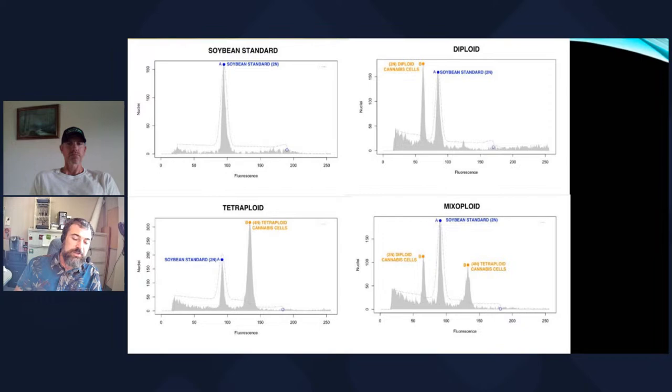The one aside, though, is that even when you do this, nothing's perfect. We sample a leaf from a plant, it tests tetraploid, but that doesn't mean that the whole plant is a tetraploid. We've only taken a subsample. So this isn't perfect and we can still have reversions. So you really have to keep your eye on this.